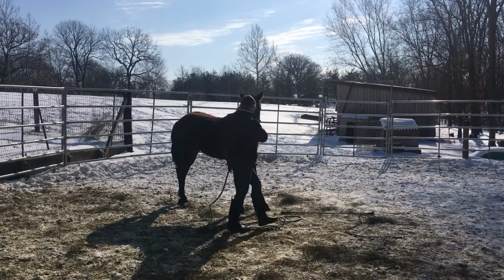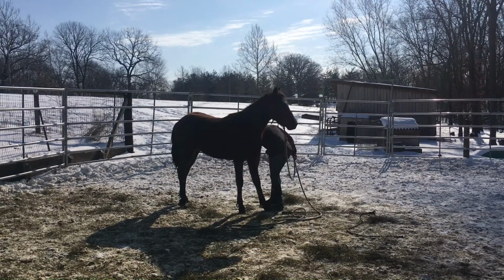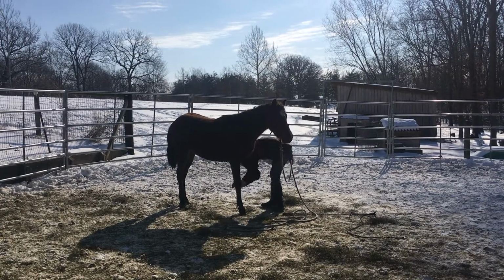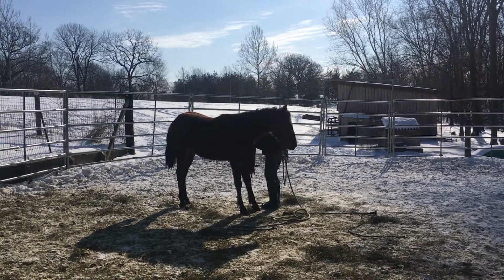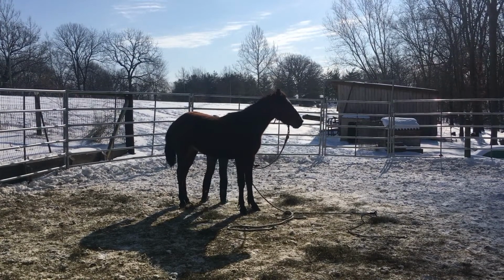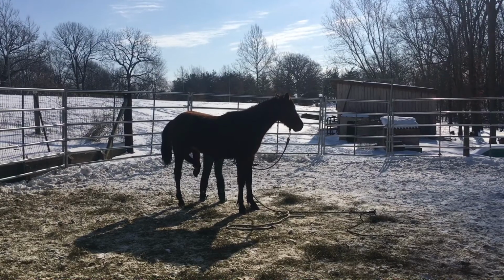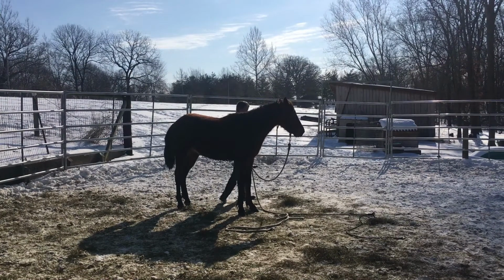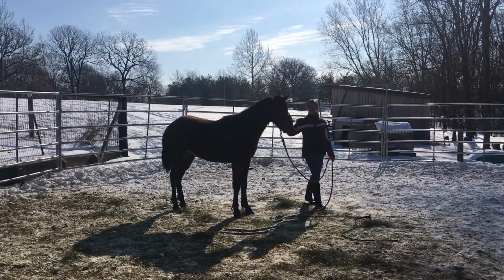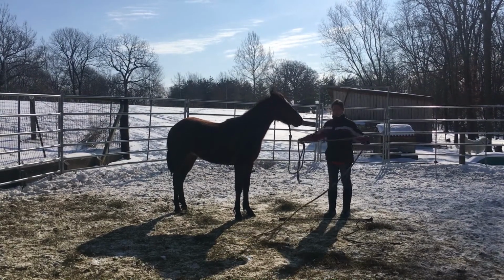Hopefully you can see this. I've got a glare on my camera. Actually going to walk out across the pasture to the trailer and do a little trailer loading.